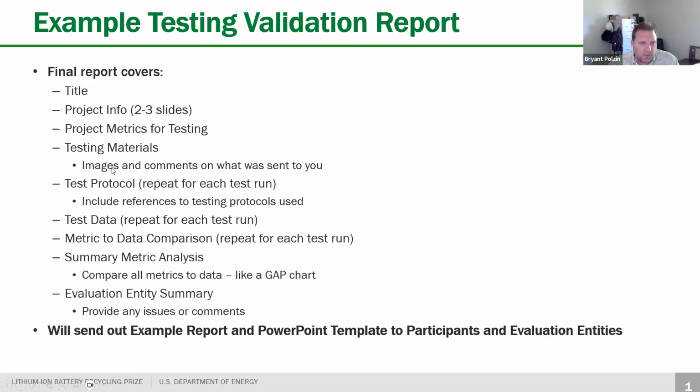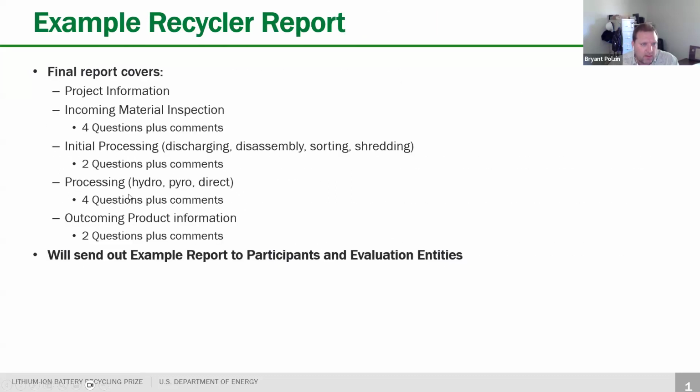We have processing questions, so whether the recycler is using pyro, hydro, or direct. We have comments: how did the material perform in their process? And the last question set is about outcoming product information, so two questions about the outcoming product.